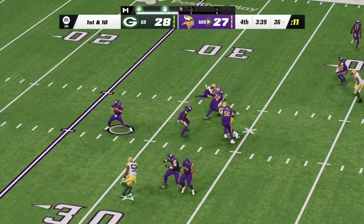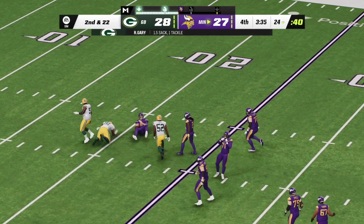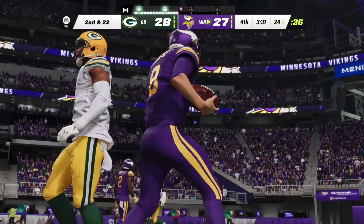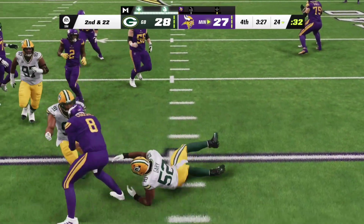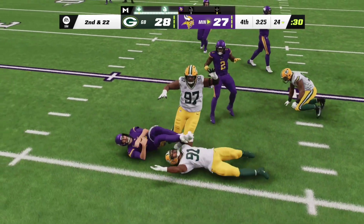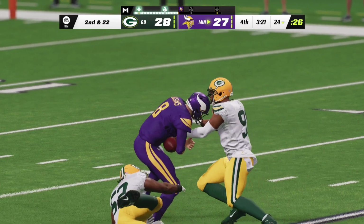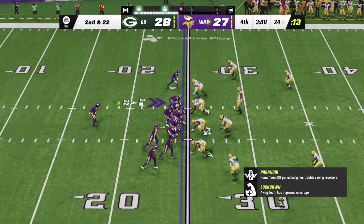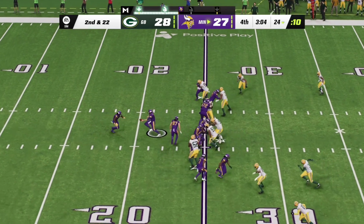Now Cousins. And he can't get rid of it. He's taken down. Brought down by multiple defenders, and it's a loss of 12. Okay, was it a breakdown in protection? Did the running back not pick him up? What does it really matter? Sometimes it's just a great play made by the defense. Big-time sack. That huge loss on the sack makes this job much more difficult. It's now 2nd down and 22 yards to go.